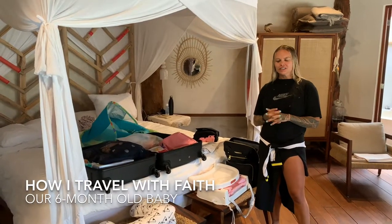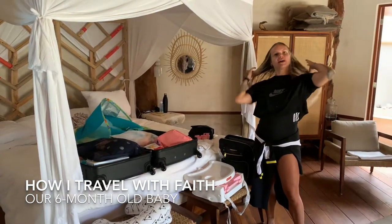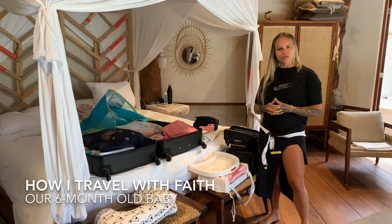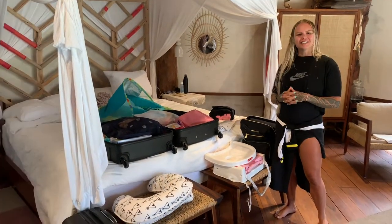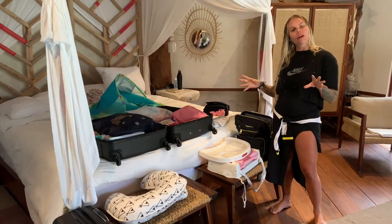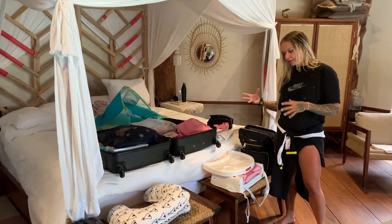Hey guys, so this is my first vacation with the baby, 6 months old right now. I was doing a lot of research and I found out a couple tips online that helped me a lot.